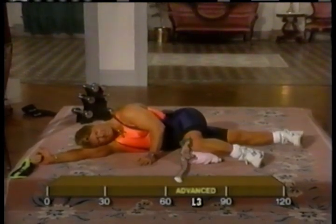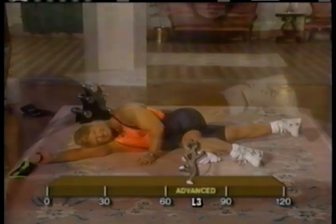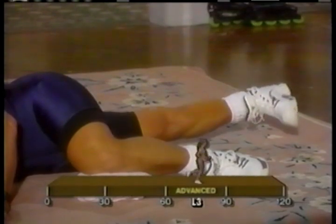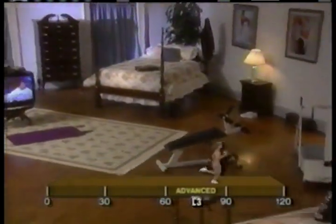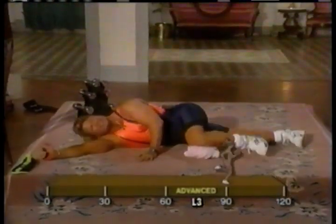Come on. Tight. Tight. Okay, now hold it up, short ones. Three, four, almost out of here. Tight, tight, tight. Come on, keep it tight. And hold it, hold it.